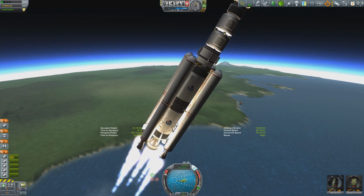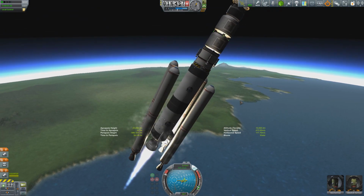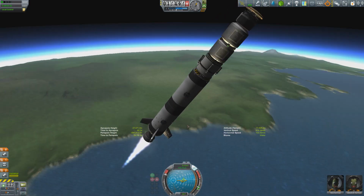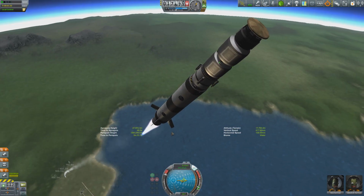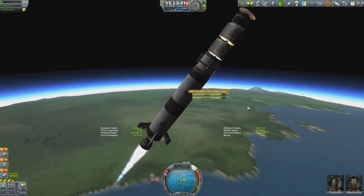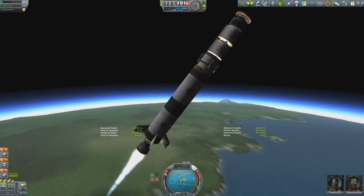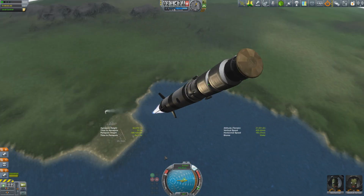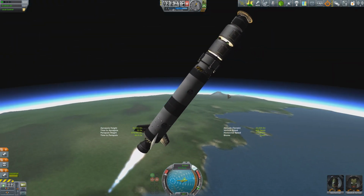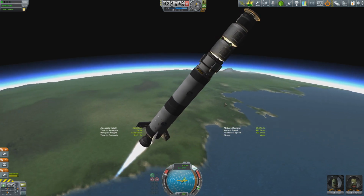So, as we pass 14 kilometers, the liquid fuel boosters run out of juice, and at that point I immediately detach them. One of them slightly clips the rocket as it goes through, but does no damage. The rocket continues on its burn with no problems at all, passing 500 meters a second and continuing to accelerate. Almost at 20 kilometers up, and there we go, there's 20 kilometers, continuing through. Everything is running seamlessly. I think this was without a doubt probably the smoothest launch of a new design that I've had in KSP in a long time.